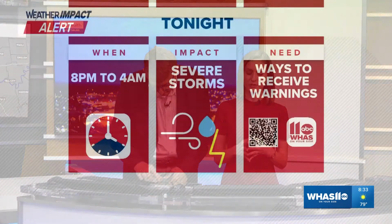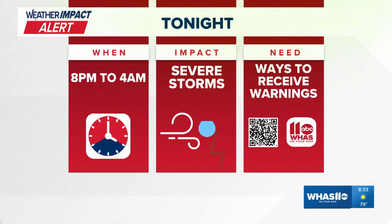But first, we're going to walk through just a few of the current conditions that we're dealing with, and also, of course, our weather impact alert icons for tonight. We are expecting the weather to continue to really ramp up and intensify here locally over the next few hours. We have that weather impact alert from 8 p.m. to 4 a.m., so now through about 4 o'clock in the morning due to severe storms.